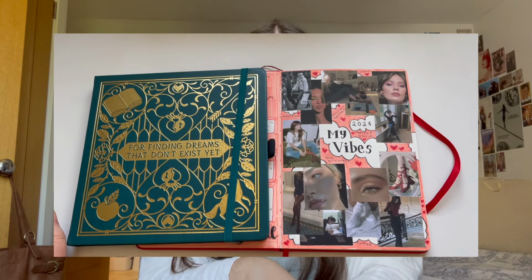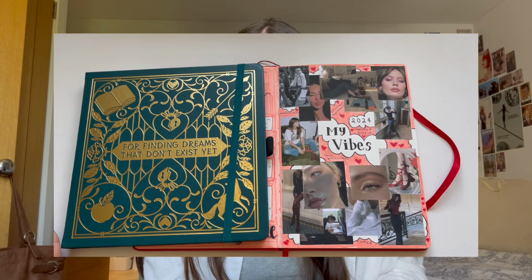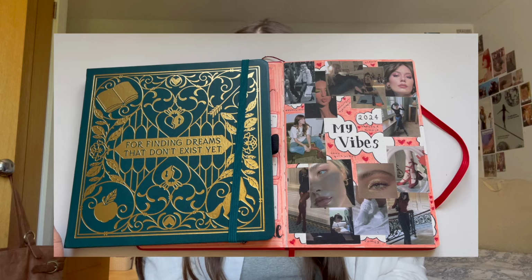Whatever. Okay, so we open it up and we have, okay, so this page you can't see, but basically on this page is just a bunch of manifestations and stuff, and then we have my vibes, as I put it, which makes me cringe, but basically just makeup, outfits, overall vibes that I kind of want to emulate this year.